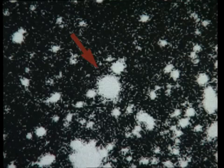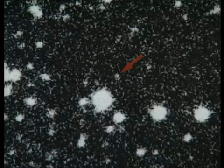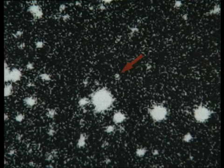This rather bright star has magnitude 18, and this faint one has magnitude 25. It is 40 million times fainter than what can be seen with the unaided eye. The NTT can observe fainter objects than any other ground-based telescope.